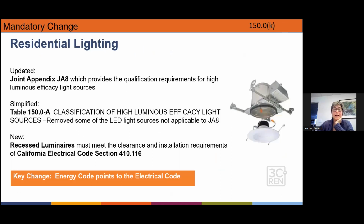For residential lighting, it's similar in that they have updated some of the requirements so that there's a greater consistency with the California electric code. Instead of the energy code saying one thing and the electric code saying another, now in the energy code, they reference the electric code for that consistency. And they've also cleaned up what's called joint appendices, JA8.